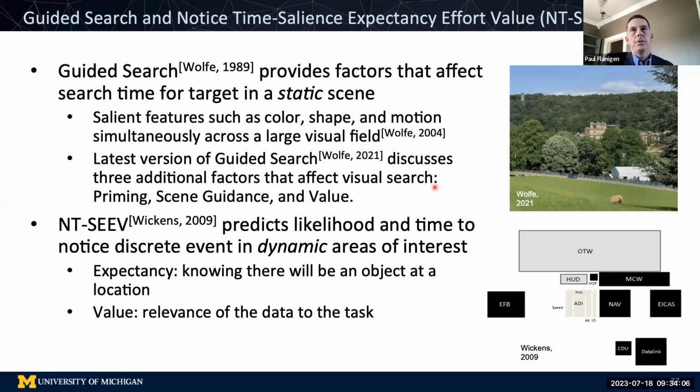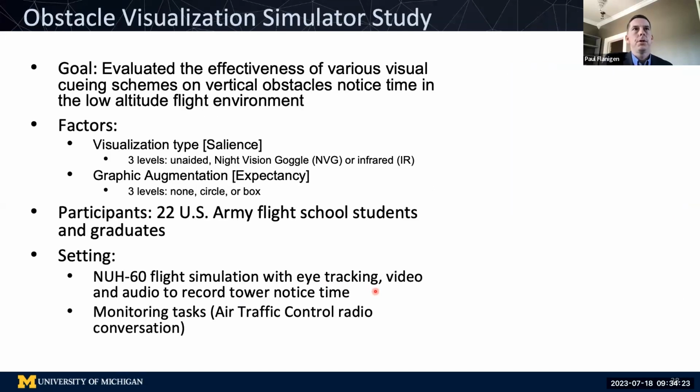So the big takeaways that we took, for both guided search and NTC, is that salience is a big factor we wanted to look at. The other factor, using NTC's terminology, is expectancy, which is knowing there will be an object at a location. So those are the things that we chose to vary in our study.